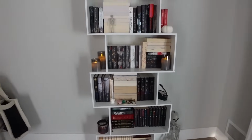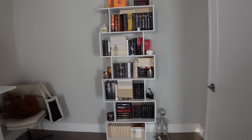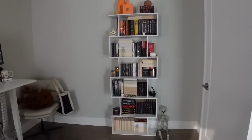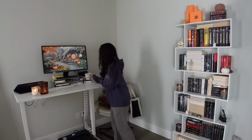I do like the little candles though, and it's nice to add some ambiance. It's not that bad. It's just not coffee bar level, but what do I expect from a little bookshelf? Oh, I need to get another one. It actually does feel cozier in here.